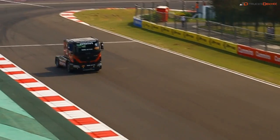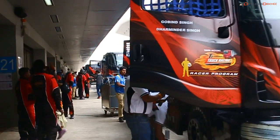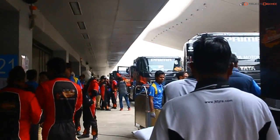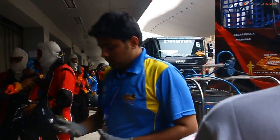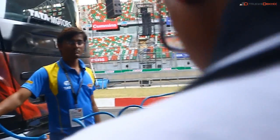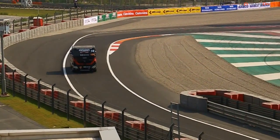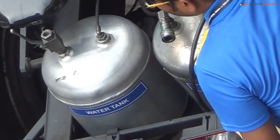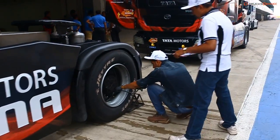The T1 Prima trucks driven by the Indian drivers in the Super class and the Champion class are done up in black. These 4038S race trucks are equipped with Cummins 10.8-litre straight 6 diesel engines that put out 370 bhp of power and 1550 Nm of torque. With a 9-speed transmission, the S-cam air brake system is water-cooled. They were all running JK Tyre Jet Racing tyres.